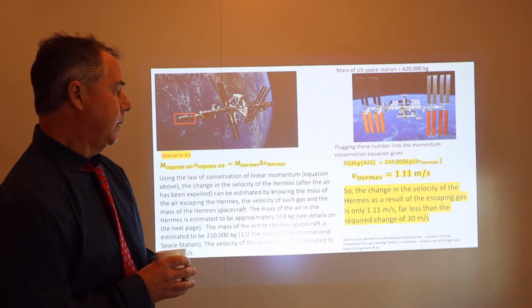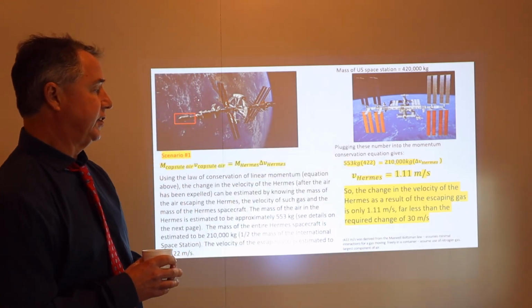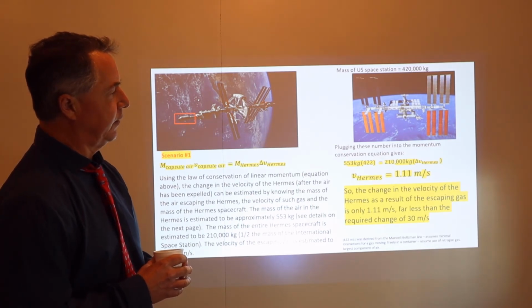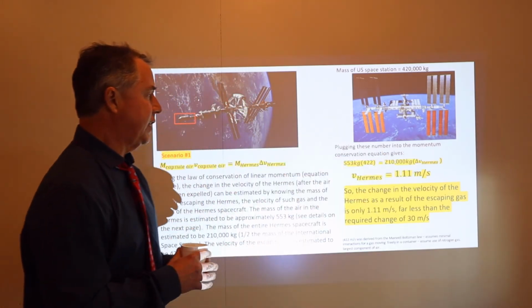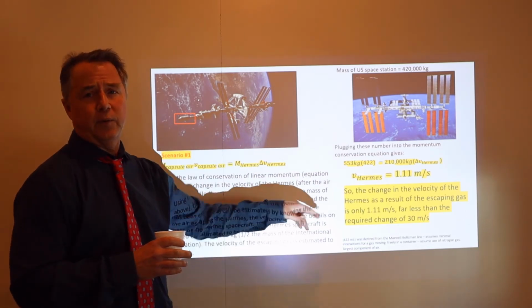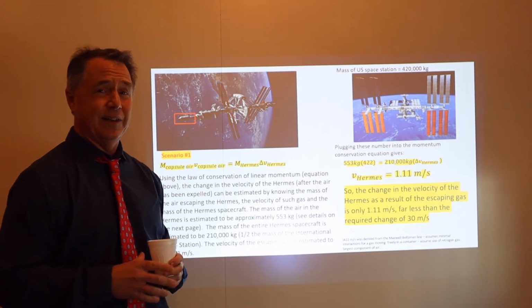Okay, and then I also assume in the calculation of 422 that the air is nitrogen gas, which makes up 70% or so of air on Earth, and that's the kind of air they've got on the space station and the Hermes. Okay, so when you solve for this, you get a change in the velocity of 1.11 meters per second. So that's a long way from 30 meters per second. That's just not going to get him there, which means that Watney doesn't get rescued.